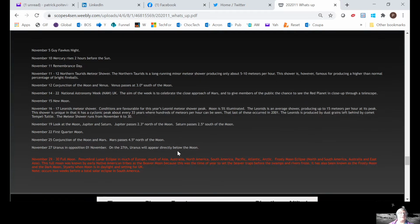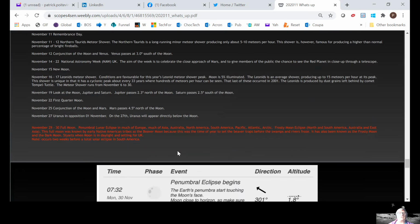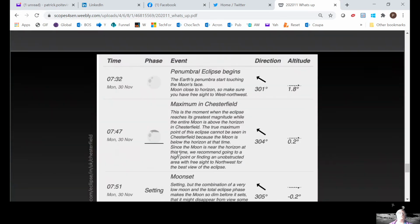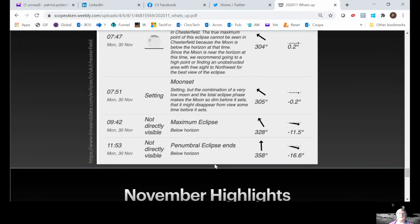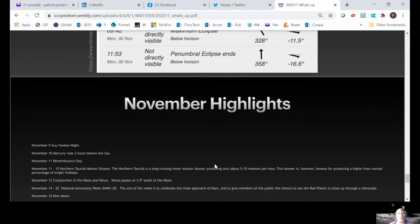Then we have a full moon at the end of the month, which is at the same time a penumbral lunar eclipse. It is unfortunately not visible in the UK, and I'll show you here as well. So this is the start of the penumbral eclipse, so it's not really the umbra, it's not really the main shadow where the moon will be eclipsed, but it is the penumbral, in fact, and so it is not very visible, and it is also very low on the horizon. It's less than 2 degrees above the horizon, and then we have immediately moonset as well, and the maximum is at the horizon, so not very good, and it is kind of daylight as well. So these were the highlights for November.